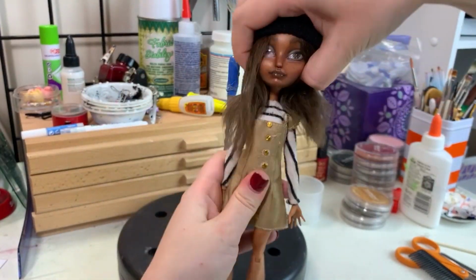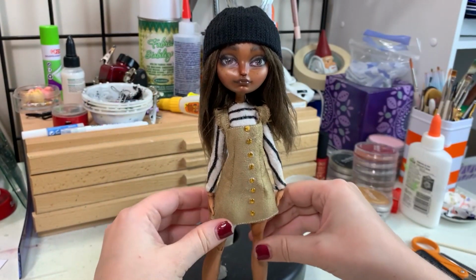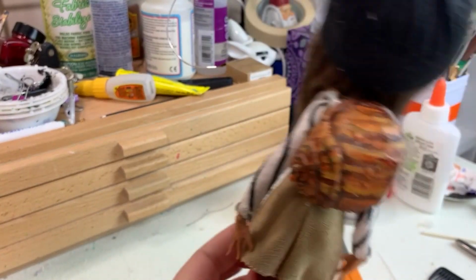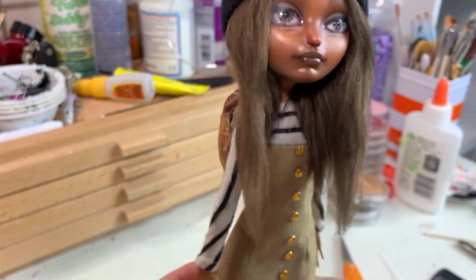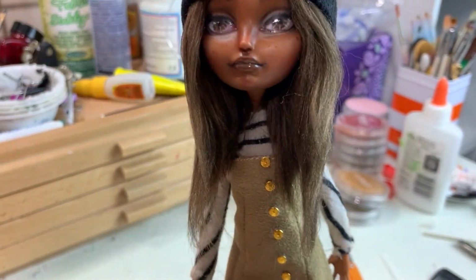With her beanie on, I think she looks really cool with her long straight hair, and you can still see the soft highlights in it. I've put her backpack on and her whole outfit looks really cute. I love the homemade feel of the shell, and I think it works really well with the whole outfit.